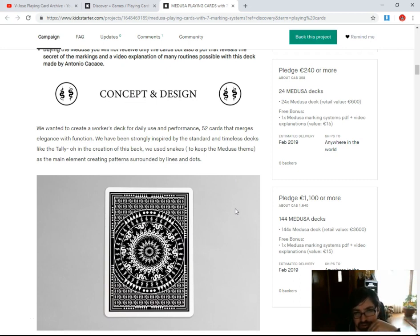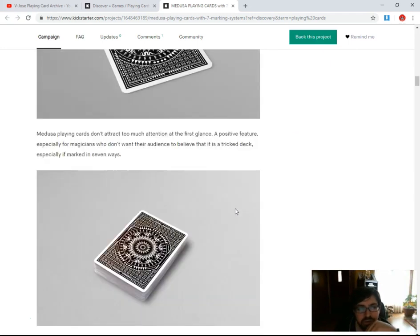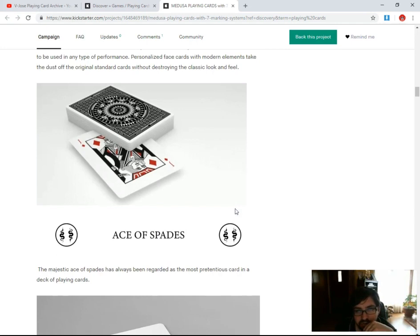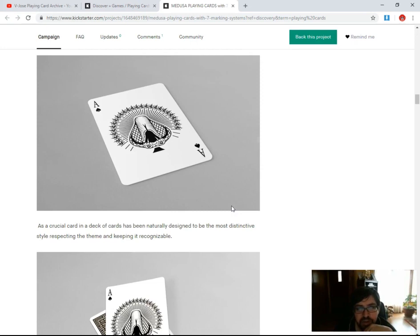Well, maybe it's not too much detail. It actually is pretty nice. It reminds you of a circle back dial just a bit. It's not bad. I'm curious about the marking systems. Now, they say completely custom, but then I look at that Jack of Diamonds. That's not completely custom, it's modified at best.